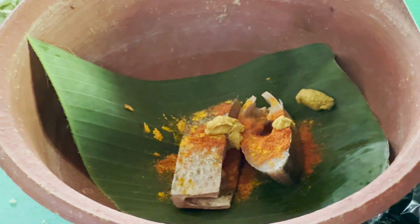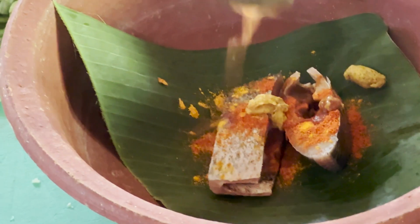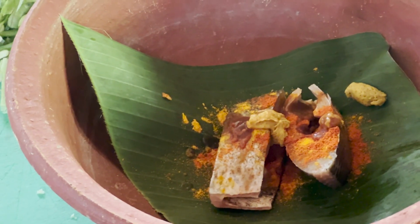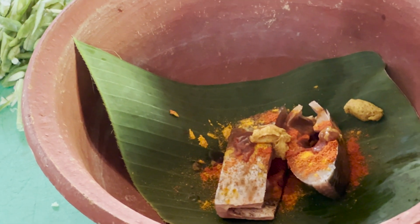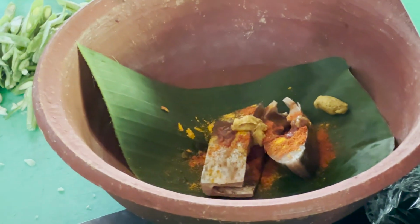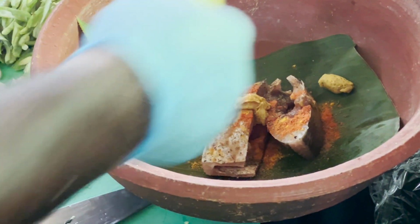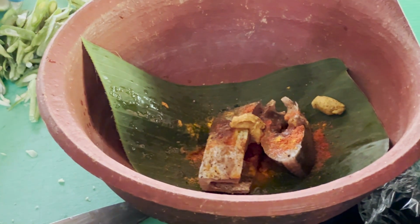All this is down on a banana leaf, which helps protect it because it's going to be cooking right down there so it doesn't burn. And they're adding some tamarind paste to that as well. Now, just a little bit of black pepper, and I'm going to squeeze over some lime juice as well, just to give it a nice sour flavor with the tamarind.